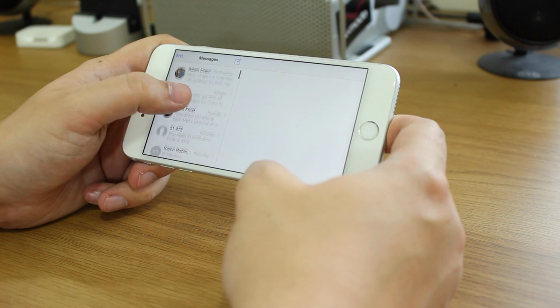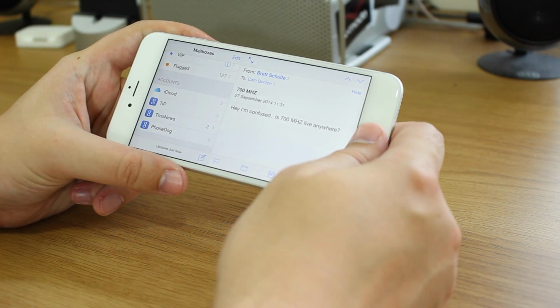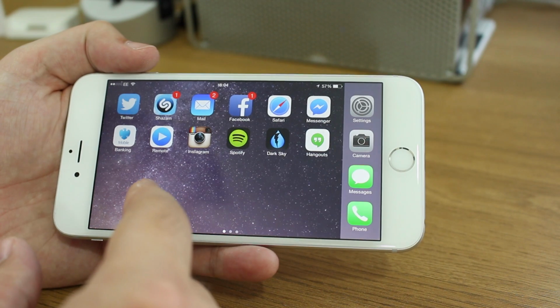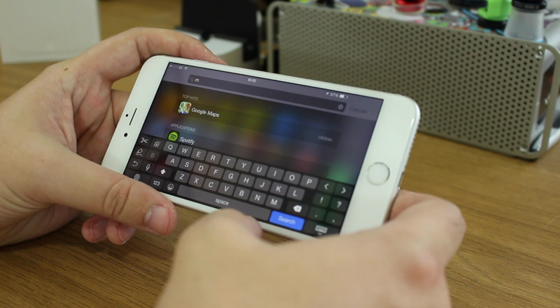Apps like Messages and Email can be turned landscape and you get a 2-panel display where you get your inbox on the left and your message conversation on the right. And also on your home screen you do get a new horizontal view, which we've not had before. There's also extra keys on the keyboard when you're texting.